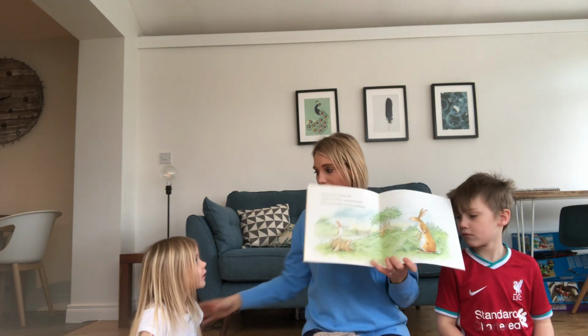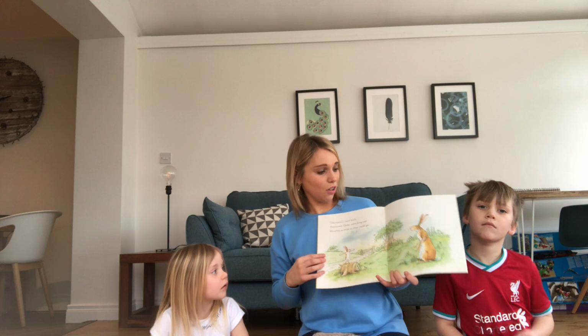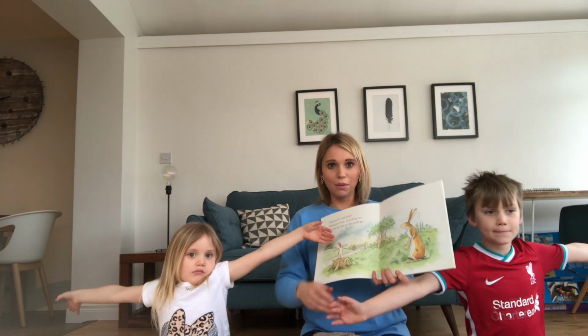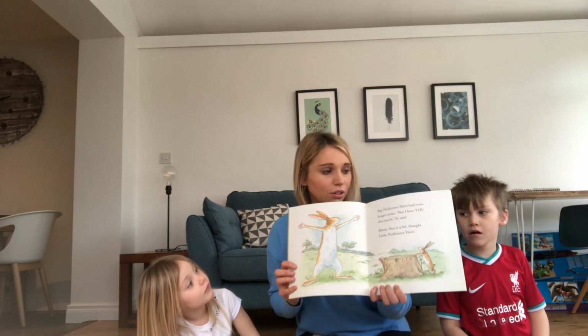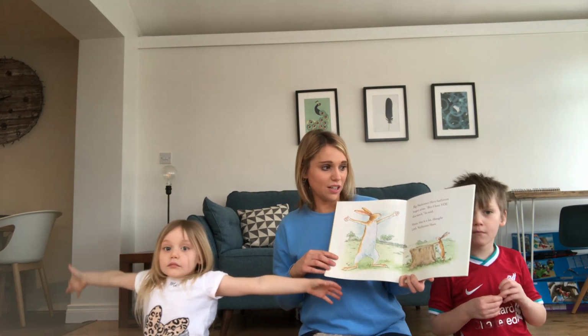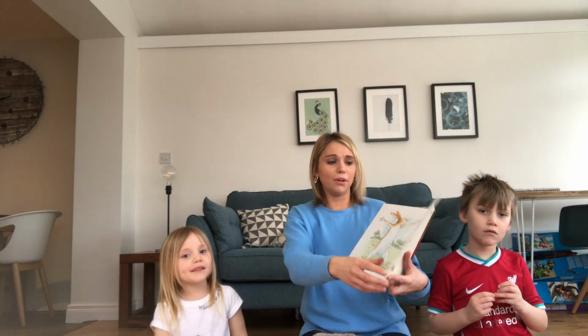So, Little Nut Brown Hair says, "I love you this much," stretching out his arms as wide as they could go. So everybody stretch out their arms. There we go. So I love you this much. But Big Nut Brown Hair had even longer arms. "But I love you this much," he said, stretching out his arms. That is a lot, thought Little Nut Brown Hair.